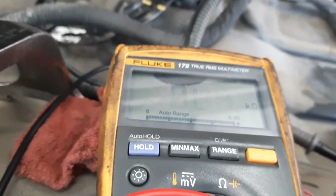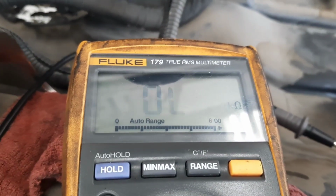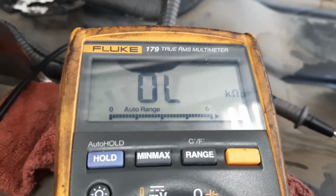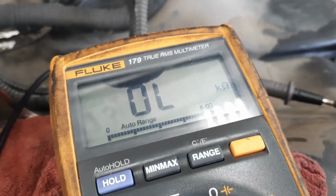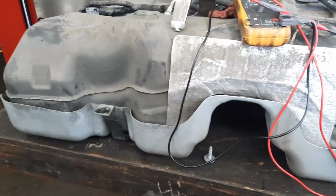It kind of fluctuates between some sort of kilo ohm. Well, either way, it's supposed to be like 10 to 100. And move the tank the other way here. There's obviously something wrong with the sensor here. So, sensor B is serviced with the tank. It's made into the tank, unfortunately.